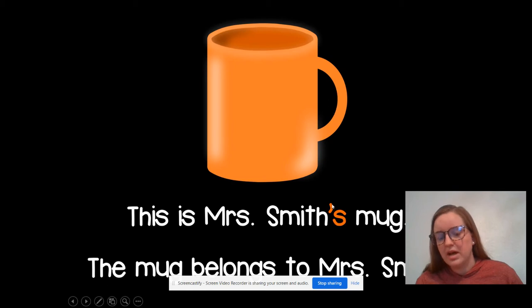Say that word with me. Apostrophe. Say it again. Apostrophe. So this week we're going to get very familiar with what an apostrophe is. When we have an apostrophe, it shows ownership, that something belongs to that person. So this mug belongs to Mrs. Smith. This could say this is Miss Gates's mug. This is Shamari's mug. Depending on who it is, it tells us who it belongs to.